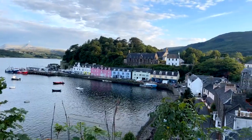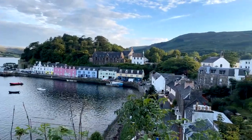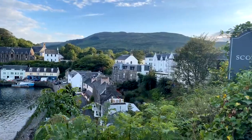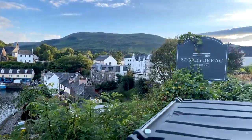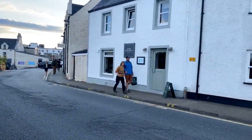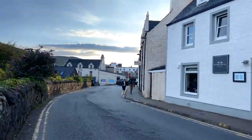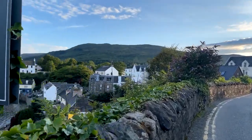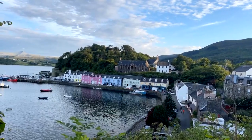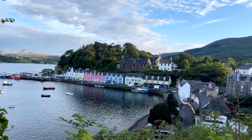Right. Then we're just kind of looking back. There. So you've got Skye Brick. There's a restaurant just there, and we're just going to head down to the harbour so you can have a little look at the houses close up.